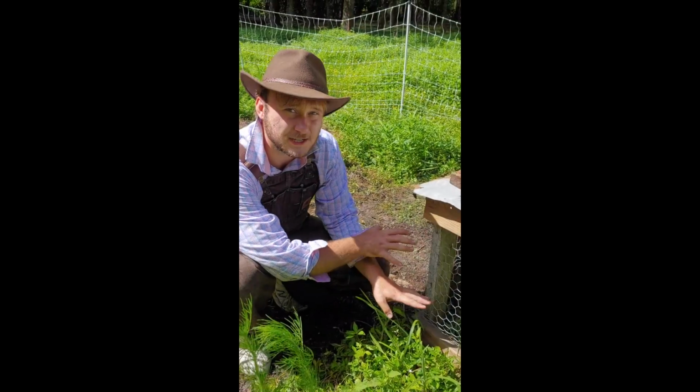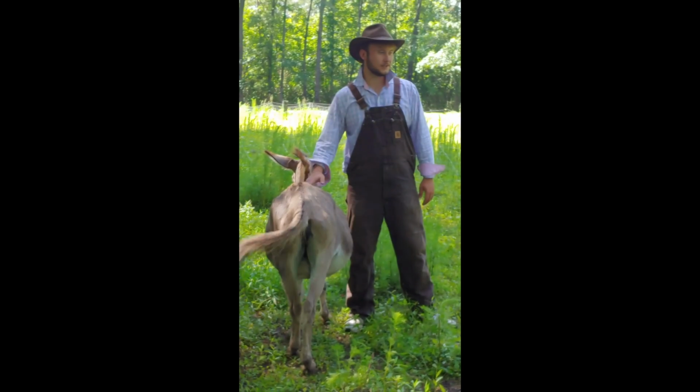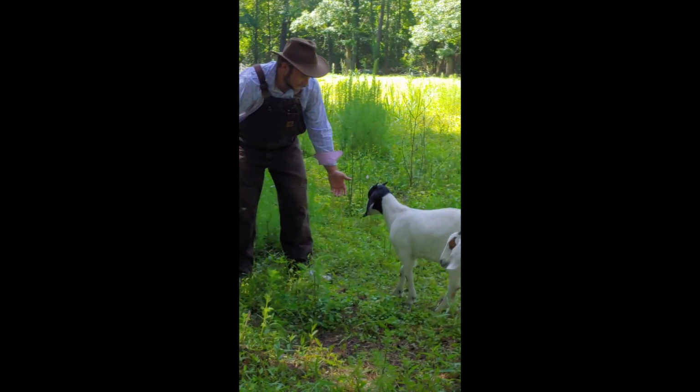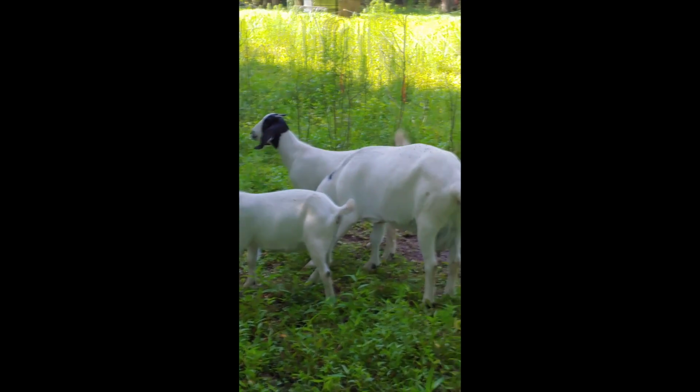Well, this is our fertilizing management program. So these are our goats and our donkey. We've got Loretta, Lavoisier, Petit, Guerra, and Dulce.